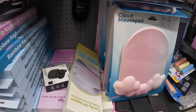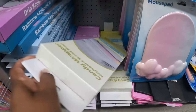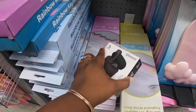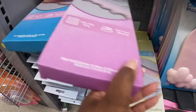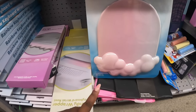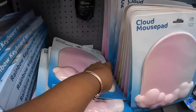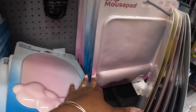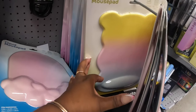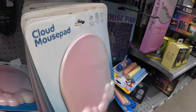Alright, so before everything fell on me, I was saying that they have the candy wrapper keyboard wrist set. And there's also, that's gonna fall again. The drip one and a cloud. Drip and rainbow. And then I didn't realize, I showed you guys these yesterday, but they also have different versions. You know what? I'm gonna take this down because this is gonna hit me again. They have the drip and the cloud. Wait, it was drip, cloud and this one, the candy bear mouse pad.